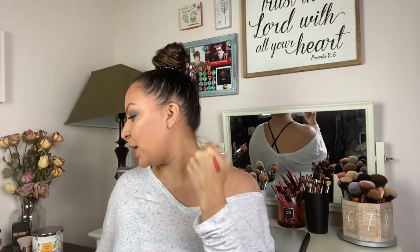This actually reminds me a lot of the MAC Powder Kiss formula. It's the same feeling on the lips, the same application, the same color payoff. These are a little bit more pigmented, but I love this color. Again, this is 21 Questions.